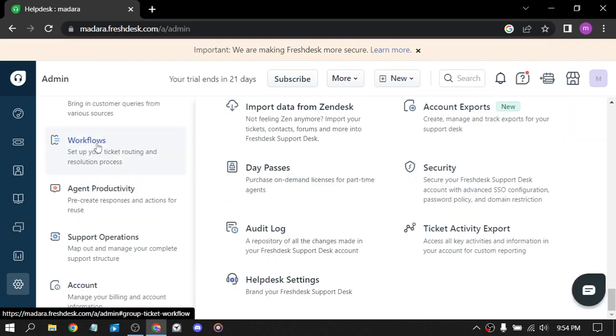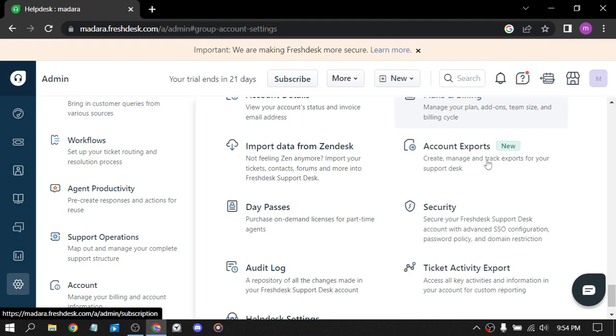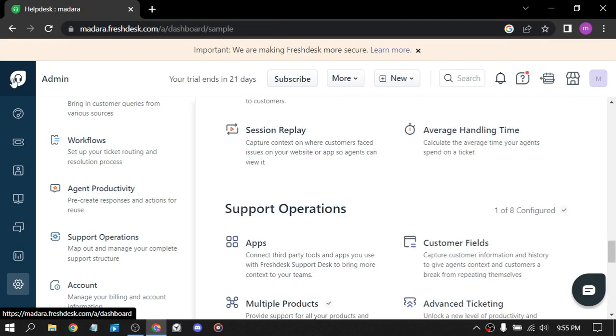So those are all the settings. Here we have the account settings, the most important thing. Here we have account details, plans and billing, import data, and security. Here you check your passwords and others. Here we have the switcher, the dashboard or home. Oh, this is how to access the real data. So let's click on dismiss to show my real dashboard.